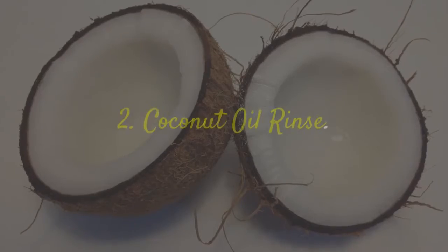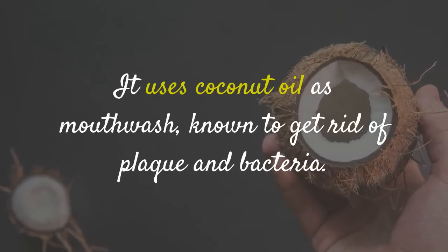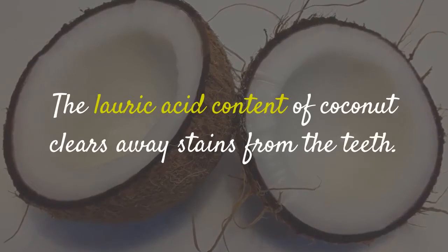2. Coconut oil rinse. Oil pulling is an ancient practice that is now becoming popular in the society as one of the effective home remedies for teeth whitening. It uses coconut oil as mouthwash, known to get rid of plaque and bacteria. The lauric acid content of coconut clears away stains from the teeth.